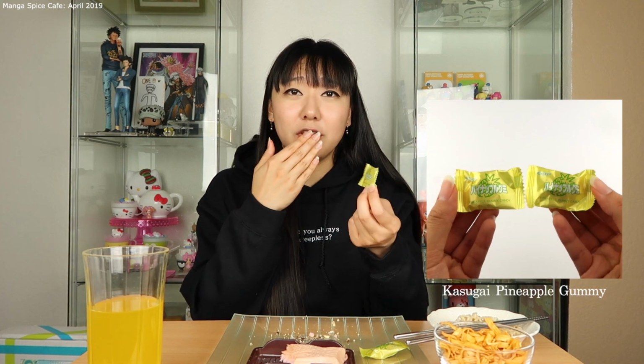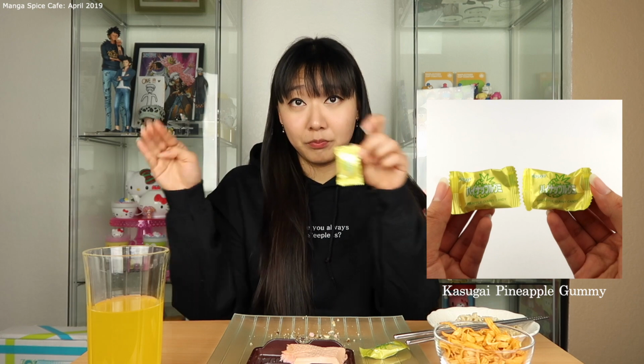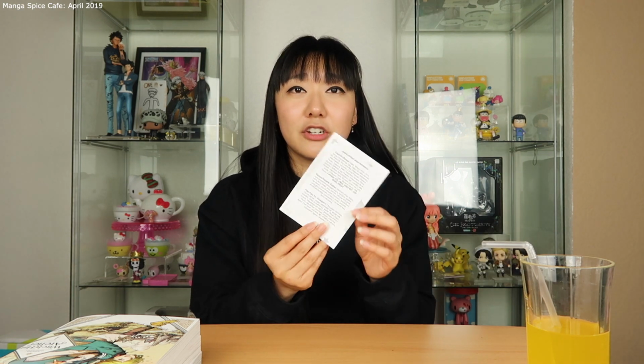As for the gummies, I'm not going to eat them right now. I think they're more of a freebie. They weren't listed in the booklet. I forgot to mention that they added a straw in the box, so they're really thoughtful at Manga Spice Cafe, and they added this list of ingredients for some of the snacks that didn't have English labels. So if you have any food-related allergies, make sure to read all the labels and avoid what you should avoid. Now that we're done eating, let's move on to the manga.